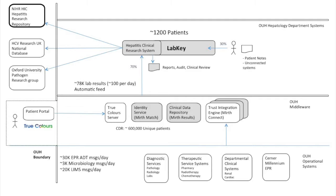And then that information is passed off to various other systems. So we pass it off to the HCV Research UK database, which is a separate hepatitis research database, which was a system that our nurses were entering data into manually, but now we can provide it in a slightly more automated fashion. We pass it off to the NIHR HIC Hepatitis Research Repository, which is the project I was talking about before, where it's integrated with the other trusts. And we also pass it down to the Oxford University Pathogen Research Lab, which is the lab that I work in, where we're building another LabKey system to try and integrate the research lab data that we're doing down there, with viral sequencing data, with immunological data, into this, with the clinical data that's there.